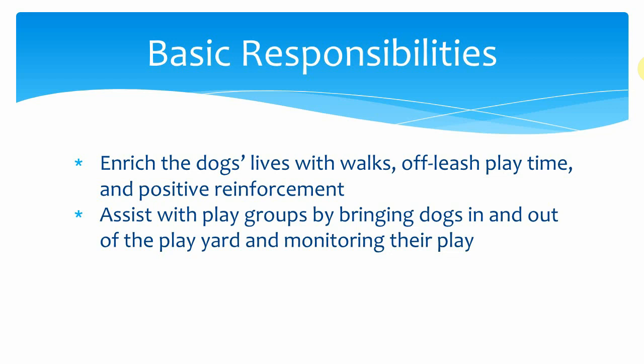Playgroups are really fun. You get to see the dogs show their real personalities and enjoy each other's company. For the shelter dogs, these experiences are the best parts of their days. They love getting one-on-one attention, sniffing around, and getting some exercise. For our volunteers, these experiences should also be fun and exciting. After all, it's playing with cute pups.